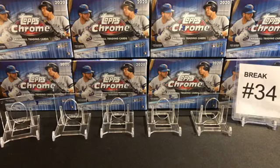Break number 34. Tonight we have 2020 Topps Chrome, an 8 blaster box break. Couple of the basics. All cards are going to ship, so everything we pull is going to come out to you guys. All cards are going to go to the team designated on the card. There aren't too many problems in this product. I don't think there's any dual stuff or anything like that. If there is, it'll get randomized, but I don't think there is.